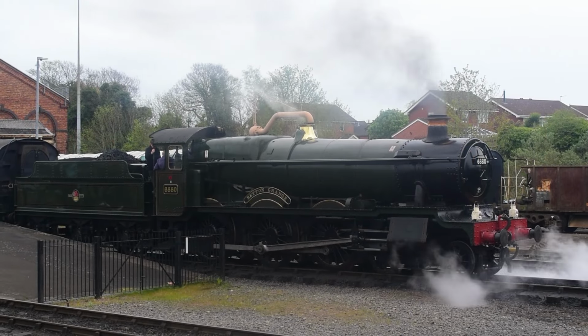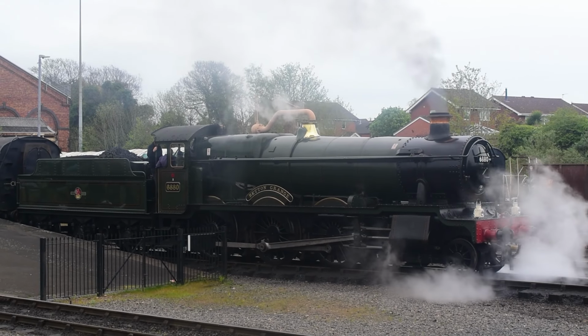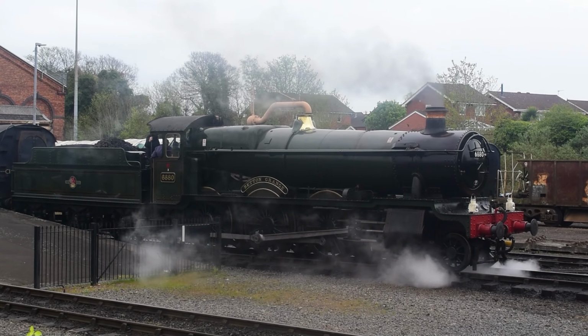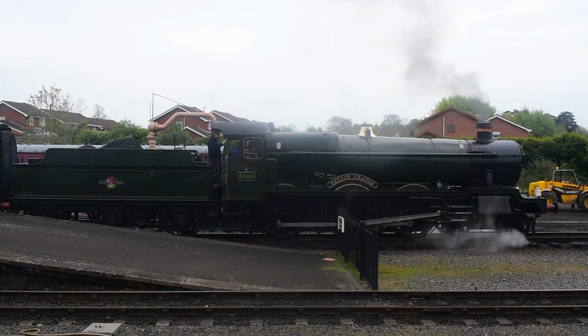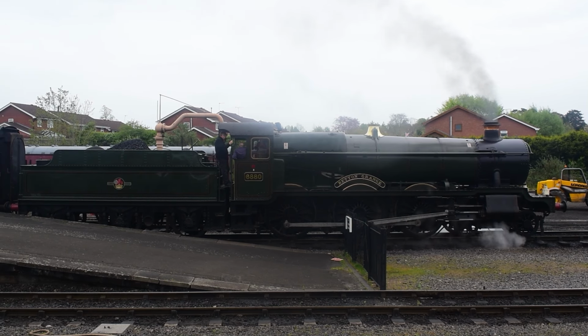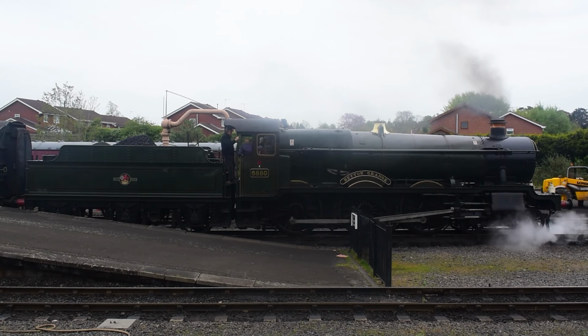Upon arrival at the SVR station, we found 6880 Betton Grange waiting to leave. This locomotive is quite significant, for she is a new build finished in April 2024, with the project having taken 25 years to complete. I initially thought that I hadn't got any footage of this locomotive in motion, but I realised I was wrong when I looked back at what I had taken on the day.